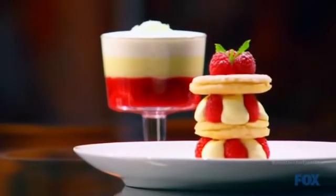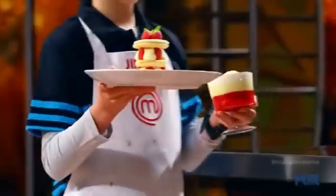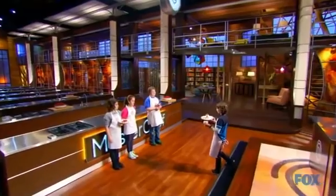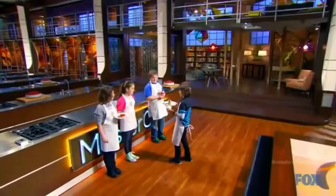Jimmy, you're left with two. A simple, elegant raspberry Napoleon or that stunning trifle. So, please, pick up both desserts and then decide which one you're giving to Jenna. I kind of don't want the Napoleon because it's really complex. It has a lot of components, and it's going to be pretty hard to pull off in an hour.